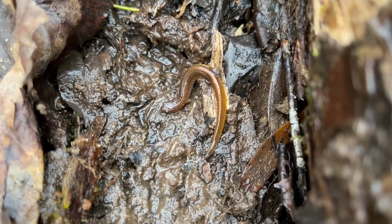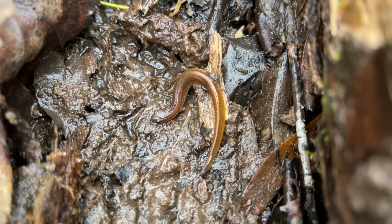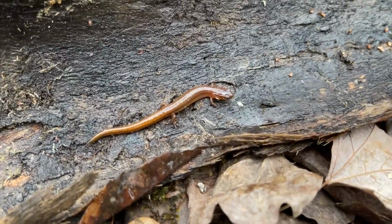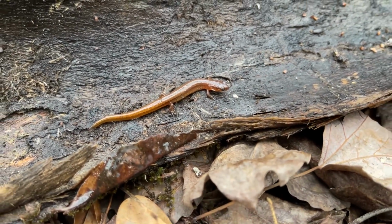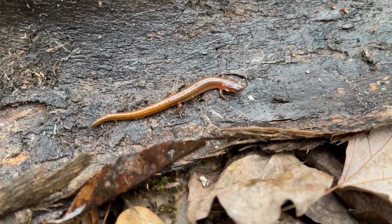All right, guys, finally, another one of these guys. A beautiful little Hillis's dwarf salamander. So here's another look at this, this is actually another big male. This one's just completely intact. Super strange looking little salamanders. Love to see them.